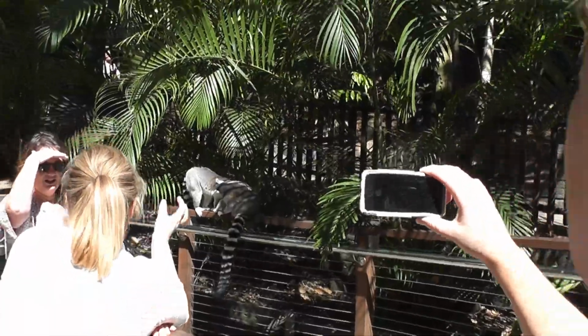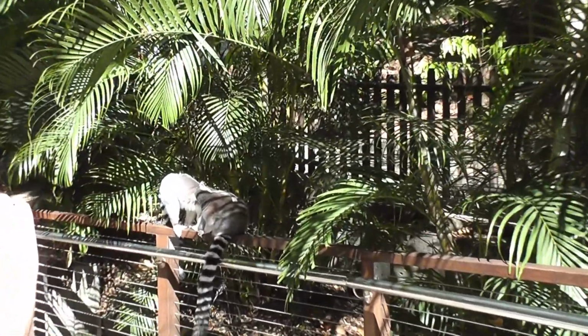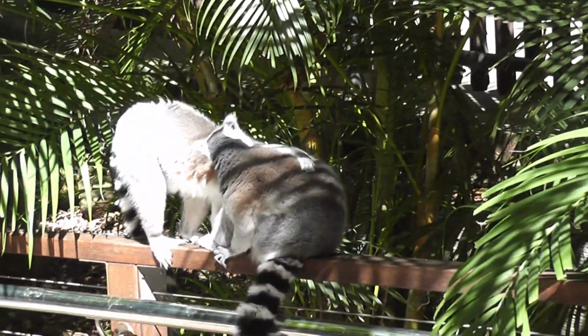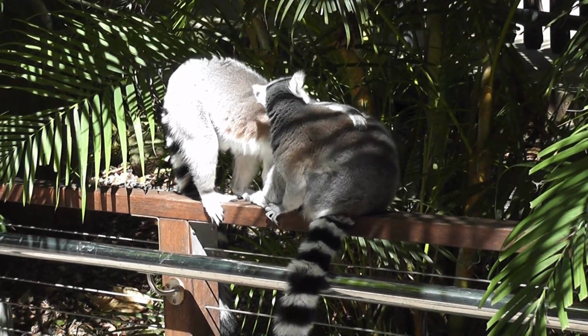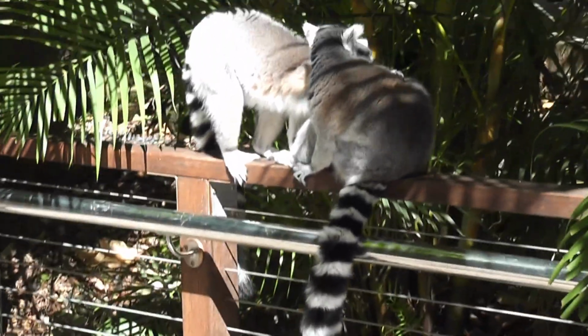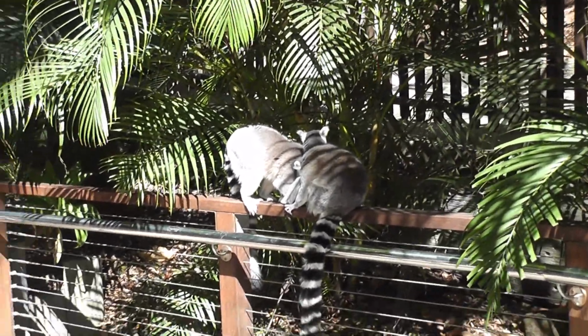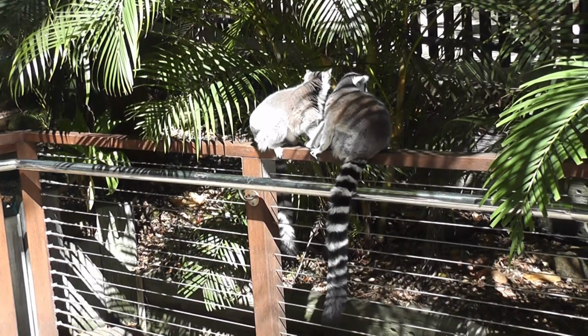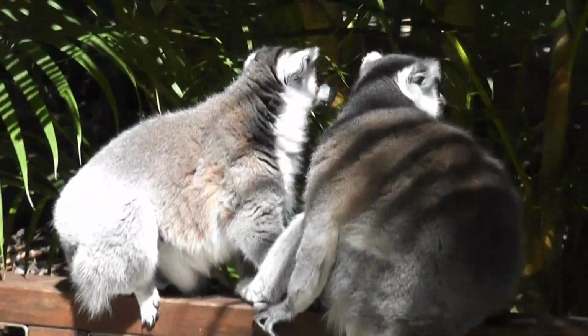They look different to me. They've got different facial features and things like that. But their tails. Yeah, I just noticed that. Never noticed before. But yeah, it's subtle differences, pretty much like having twins.